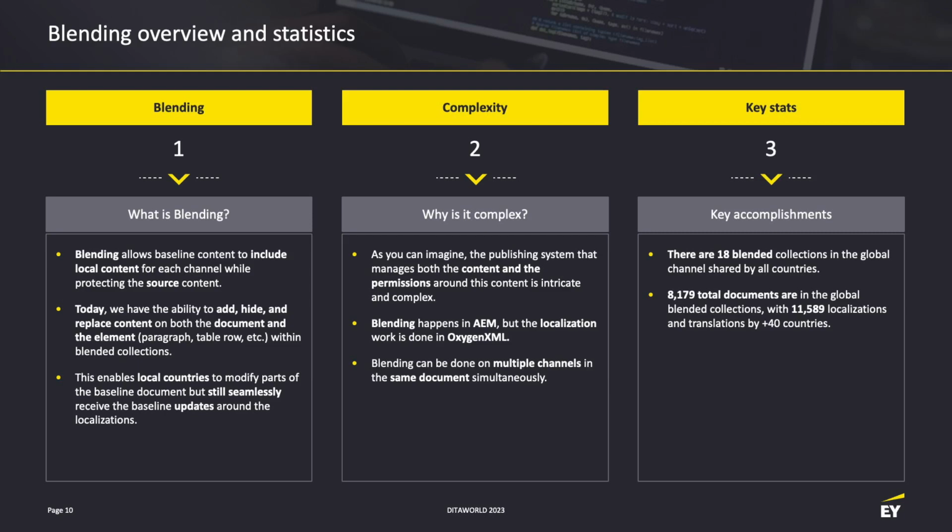Blending started out as a single collection, and today we have 18 blended collections, and that number is steadily growing. And those collections are shared from the global channel to multiple countries. Today we have over 8,000 total documents in the blended collections, and we have about 11,500 localizations and translations by over 40 countries.